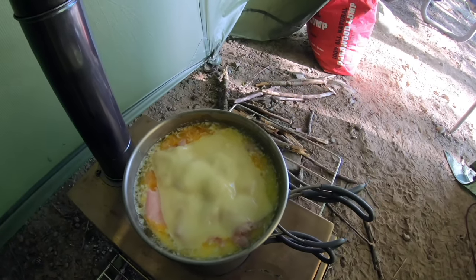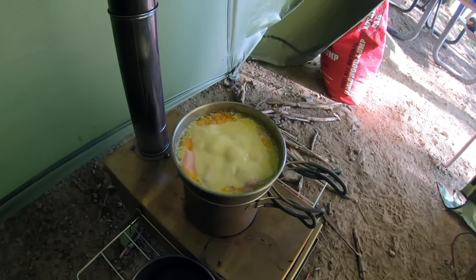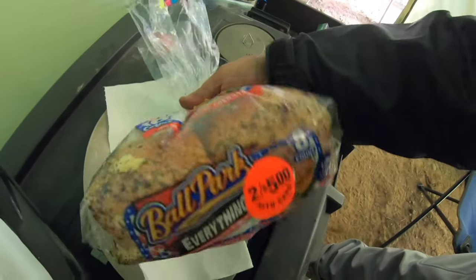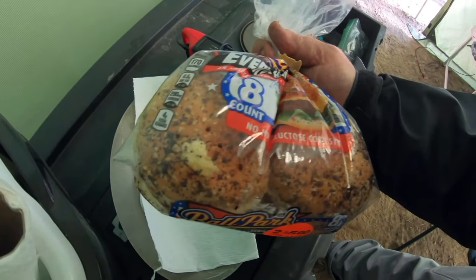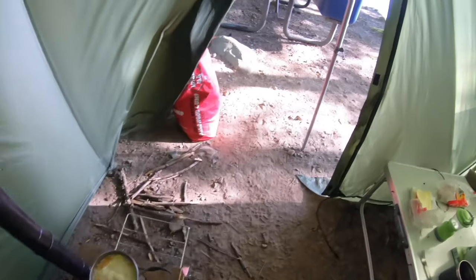That's 3 eggs, a piece of ham, and a piece of white American cheese. And we're going to put it on. This is really cool. These are ballpark everything buns. So it's kind of like an everything bagel, hamburger bun. Mmm. Some geese.